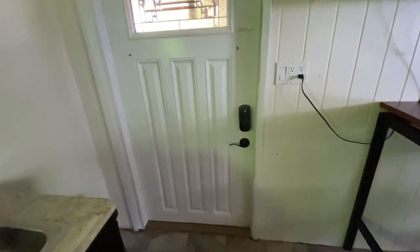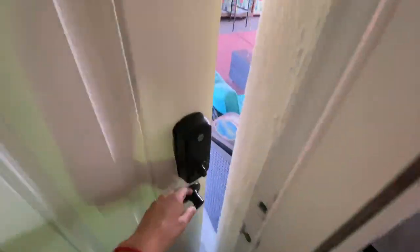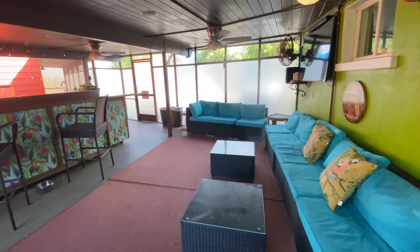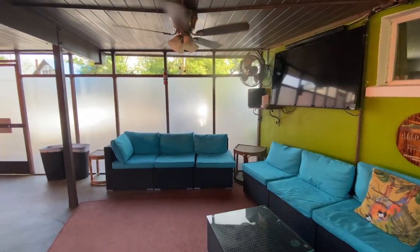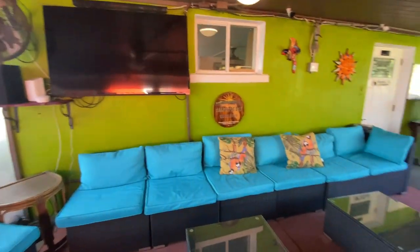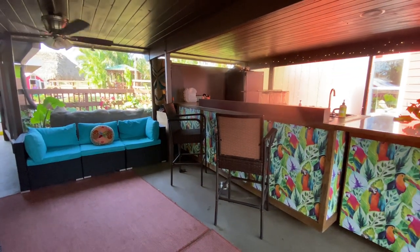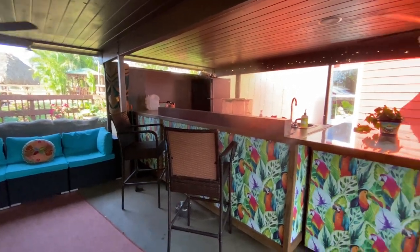Now if we go to the other door on the other side of this room, this leads us out into another common area, patio outside. Out here is just another great common area where people can come and relax outside. Have another big screen TV here with lots of ceiling fans to keep you cool. Back over here, we have another couch, and over here we have a nice bar that they're going to eventually be doing some really fun things at coming up in the near future.